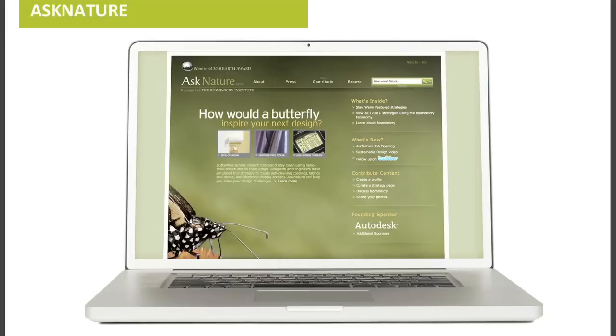A second thing you can do is bring a biologist to your design table, someone like me who's a biologist but has also been trained in biomimicry. And a third resource is what I'm going to talk about for the rest of my talk, which is Ask Nature. It's an online catalog or library of nature strategies. So this is going to be a little tour of Ask Nature.